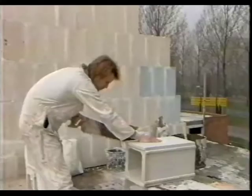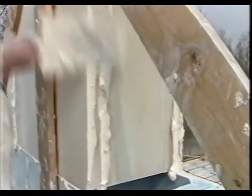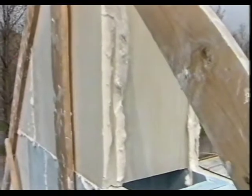When building a roof, it is an added advantage that our blocks can be easily sawn. Thus, every roof shape can be produced quickly and easily.